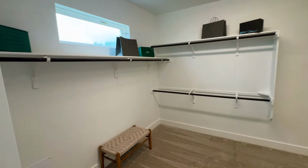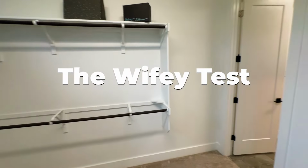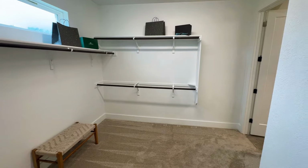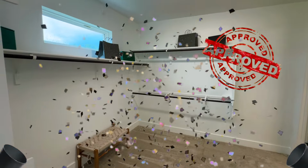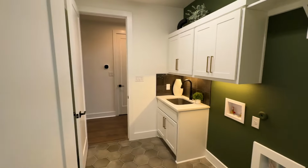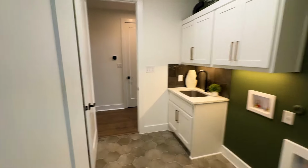Linen closet. And then the first test of the day. Now, I don't know the price of the home yet, or do I? But I would honestly say that this passes the Wi-Fi test. It's pretty spacious, but what I like about it the most is that it connects into the laundry room. So, master closet, laundry room, really convenient.